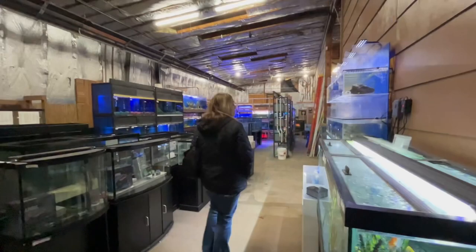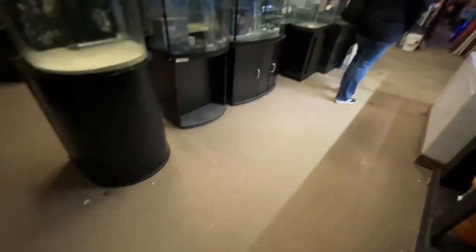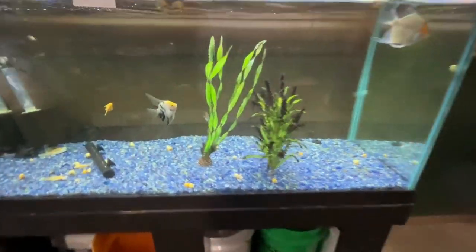You have to go back through all this stuff to get to their warehouse. This is just a little storage area where they store a bunch of aquarium stuff. But back here, check it out. As you can see, they have tons of aquariums for sale. Check out this aquarium against the wall.